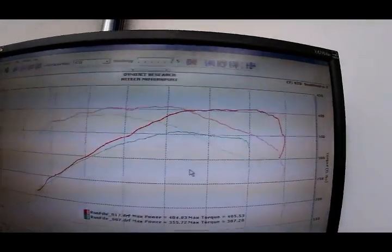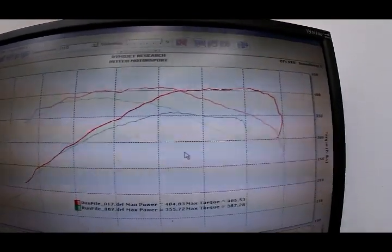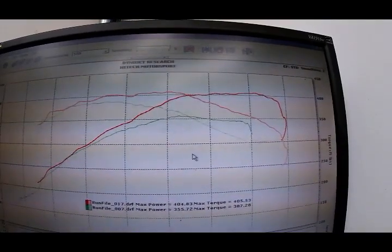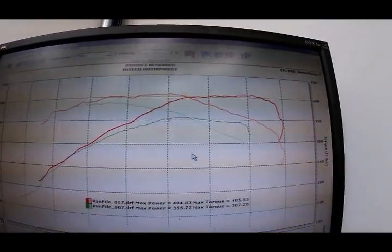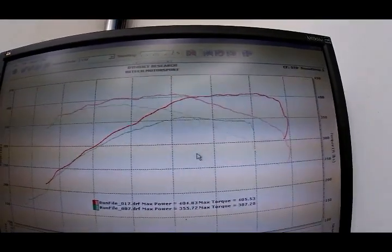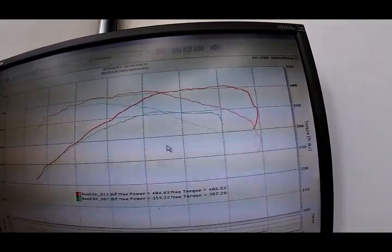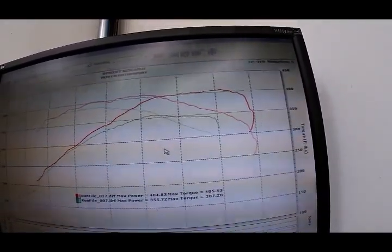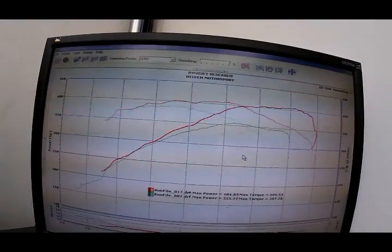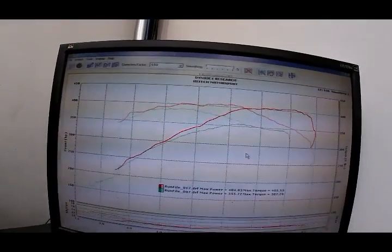So you can tell that curve, that the red line is what we're working with now. The original with the tune and the long tube headers and everything else was 355.72. Now it's 404.83. And the torque, we've made torque everywhere. We went from 387 to 405. So that's going to put us right in that 1.5 horsepower per cube and 1.5 foot-pounds of torque per cube.